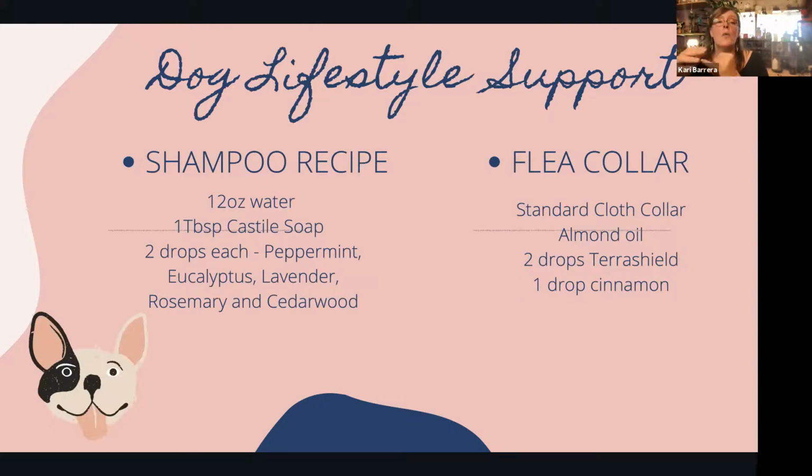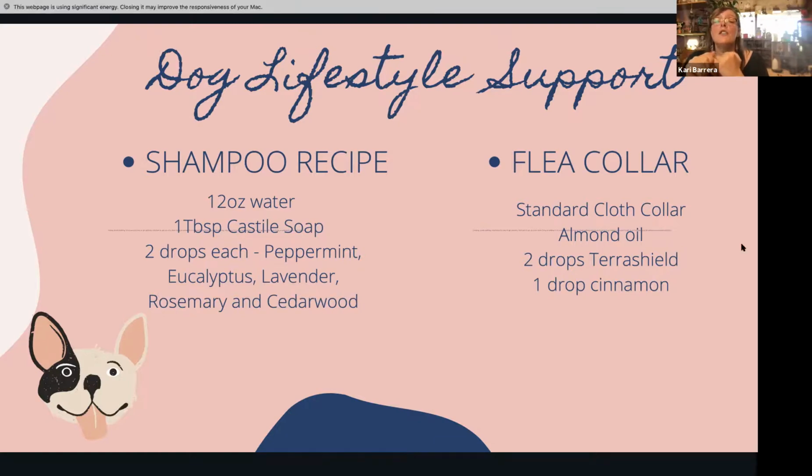Shampoo recipe. Here you go. 12 ounces of water, 1 tablespoon of Castile soap, 2 drops each of peppermint, eucalyptus, lavender, rosemary, and cedarwood. Now, with the eucalyptus, you really want to be aware. Don't let them eat the bottle of shampoo. But we use this on our dogs all the time, and it is just wonderful. If you're concerned about the eucalyptus, leave it out and put something else in there that works.